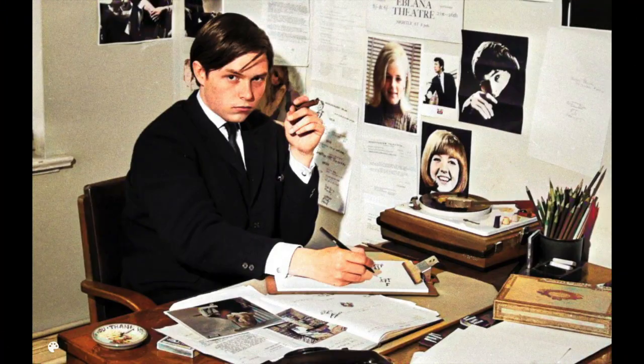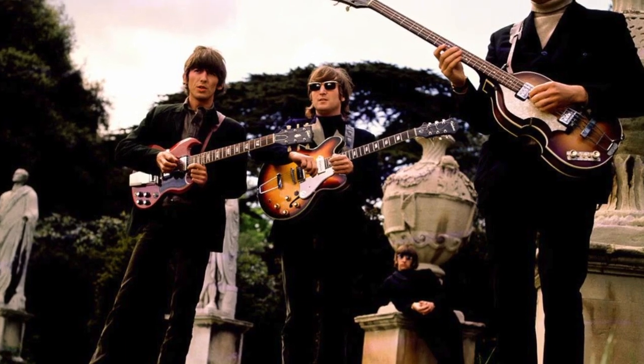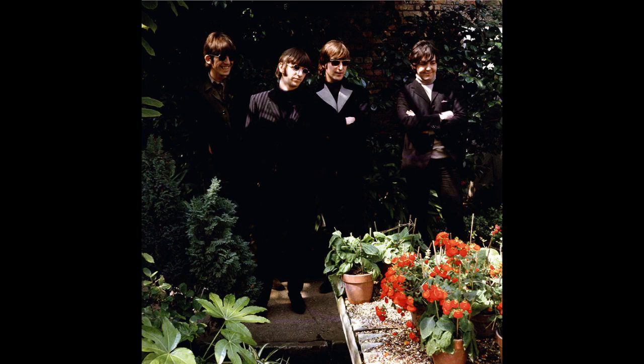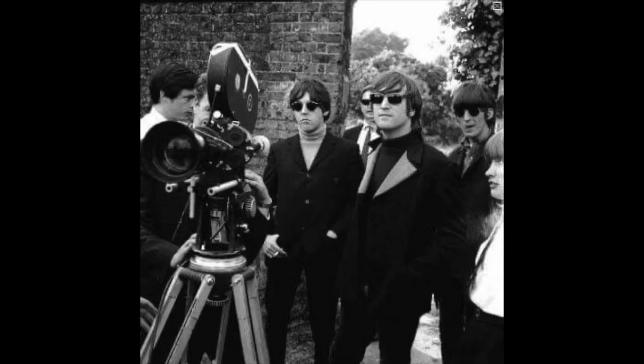Director Michael Lindsay-Hogg was working with a crew that was supplied by Intertel Television. Unlike the previous day, which was shot on videotape, this day's footage was captured on 35mm color film. The plan was to have the Beatles performing in various locations on the property, miming to the entire song or certain portions of the song, while the director shot from various angles that could be creatively edited together.